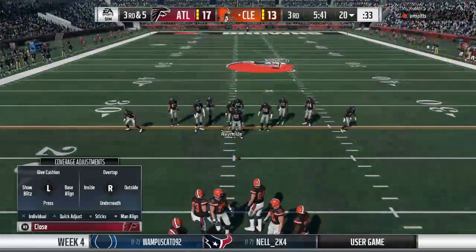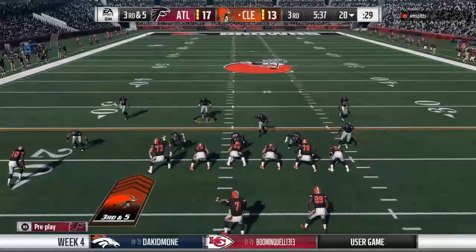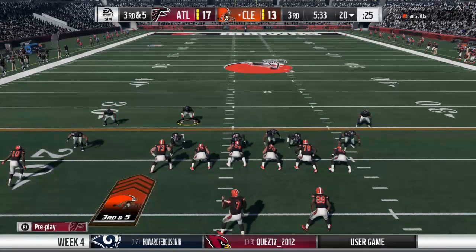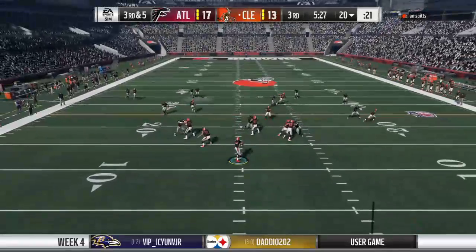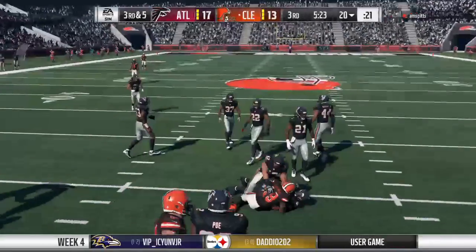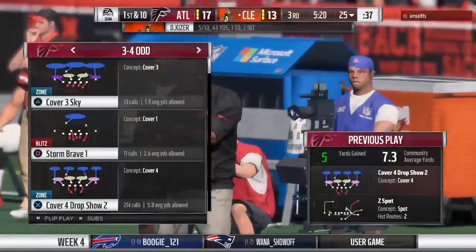The Browns on third down, just 1 for 3 thus far. This will be 3rd and 5. Here we go! From the gun, Kaiser. Over the middle, the catch by Coleman. A pickup of 5 that time and a first down.